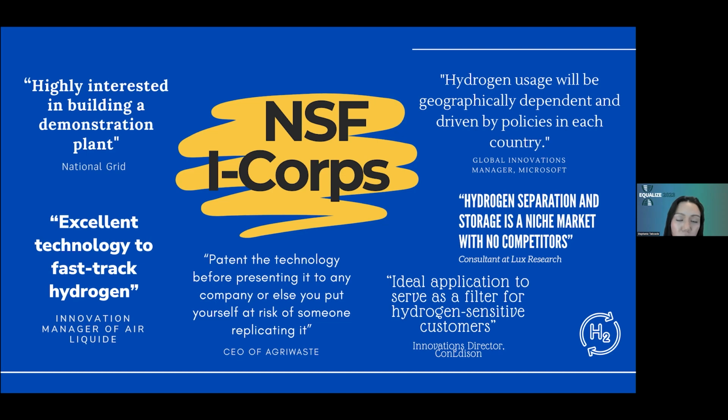And we also have a huge network right now here at Stony Brook University with National Grid, which is our local gas utility, as well as Con Edison. And there are plans to build a demonstration plant in the near future.